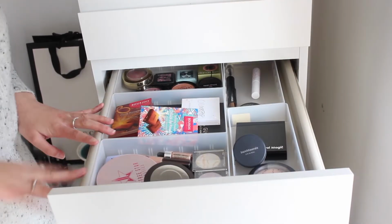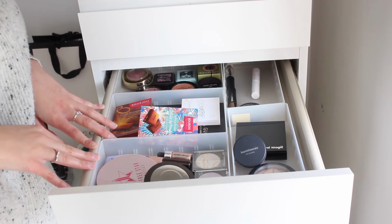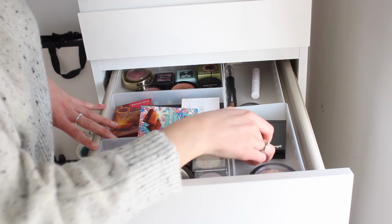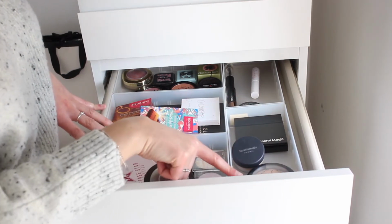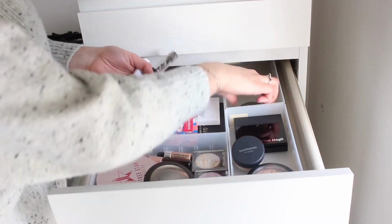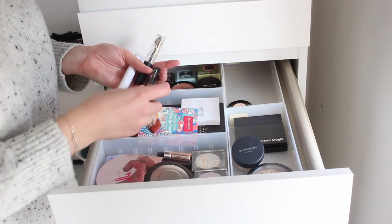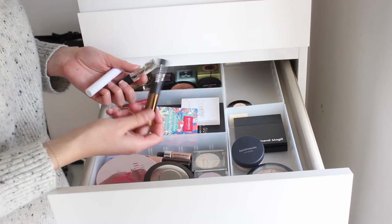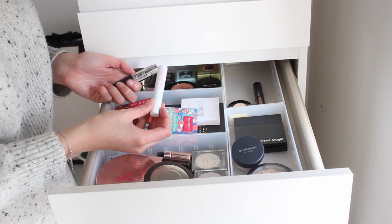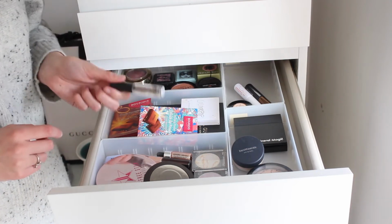So now we have the next drawer. I actually went through this, I think, when I did my makeup collection, so there shouldn't be too much in here that I need to get rid of. Okay, powders in here, all of those are gonna stay. Brow products. Anastasia powder duo, I'm gonna keep that one. Maybelline tattoo brow, I haven't actually used that, so I'm gonna keep that. And then the Chela brow defining gel, I'm gonna keep that. Then the PS brow gel, I've had this forever, it should go in the bin.